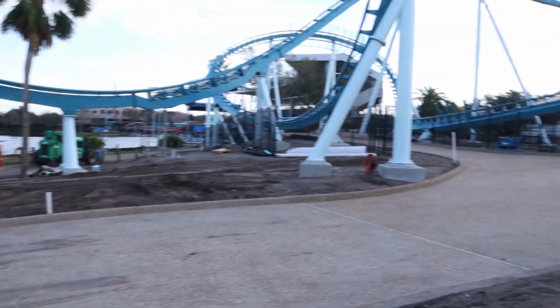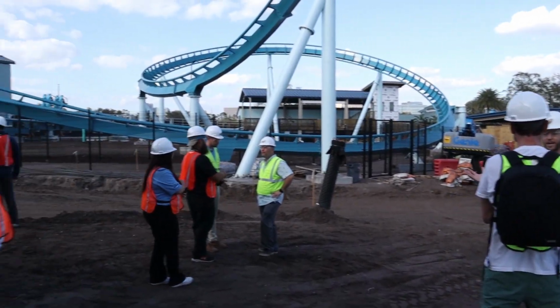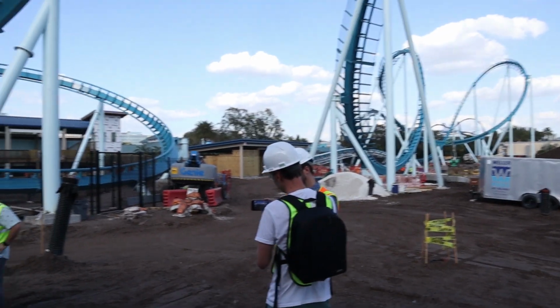This thing looks amazing. Okay, we're about to interview one of the lead engineers of the ride. I can't wait to hear what he has to say, and give you guys some more information so you're more prepared when you visit this new coaster opening this spring.